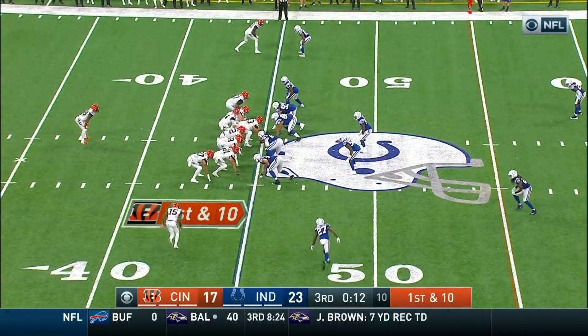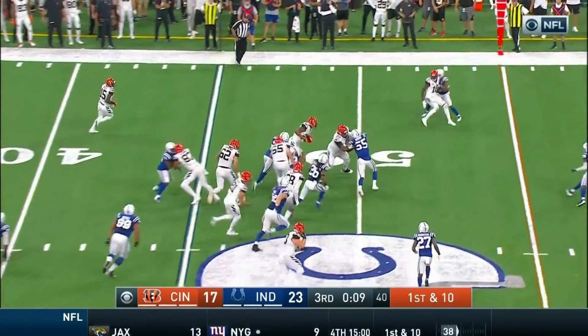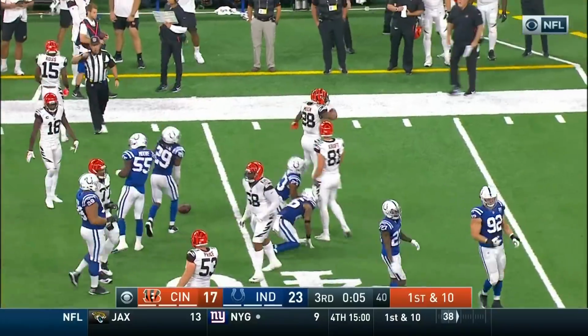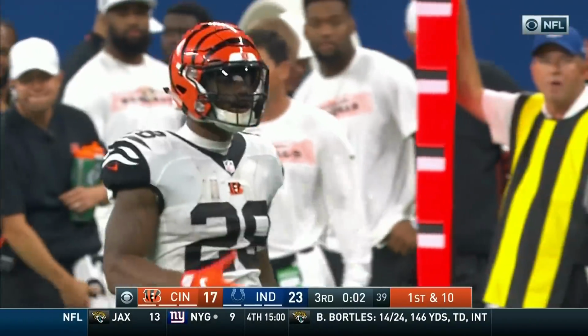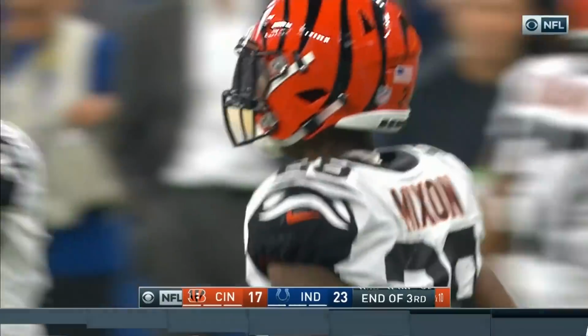On the top with A.J. Green. It's Ross in motion. It's Mixon on the carry, though. Mixon to midfield, still going. Joe Mixon with a first down run. And that will take us to the end of the third quarter. What a game here in Indianapolis.